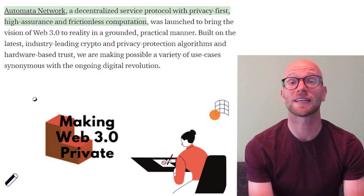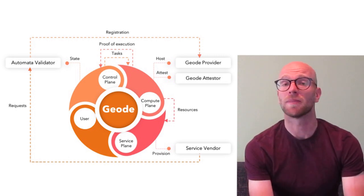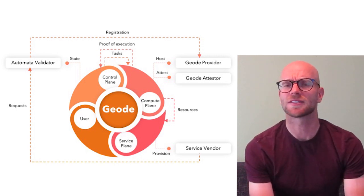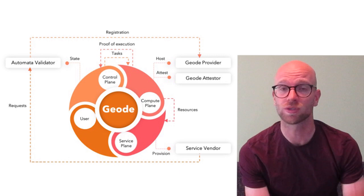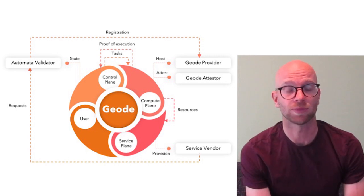Now let's take a look at how it actually works. Automata has two different types of nodes, validators and geodes. By staking the tokens, you can become a validator and provide a reliable state of the network. This is of course called the proof of stake consensus. Validators will manage the registration of staking and hosting nodes, the distribution of work tasks and rewards, and the marketplace for selling and buying computing power.